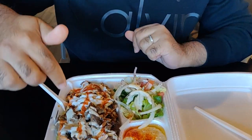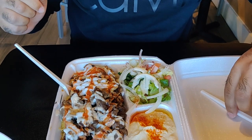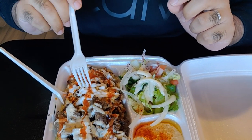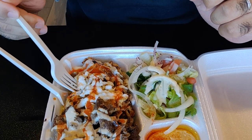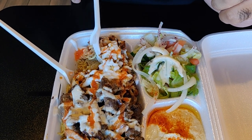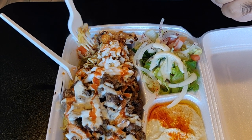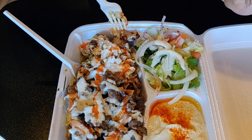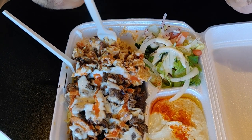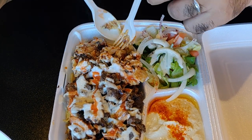Next, we got the chicken platter. As well, we have lamb here, so let's give it a try. It's actually topped with garlic sauce and also tahini and spicy sauce. So Ibrahim was mentioning that they actually make their garlic sauce in the restaurant. So I just want to get some of the rice to show you guys the rice.